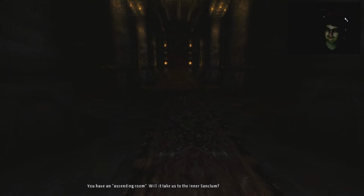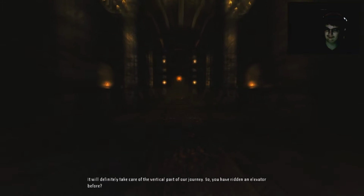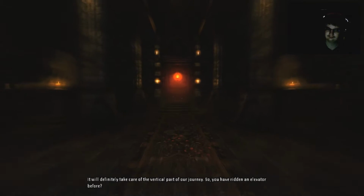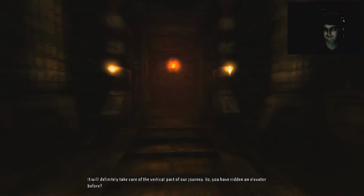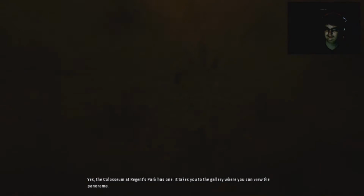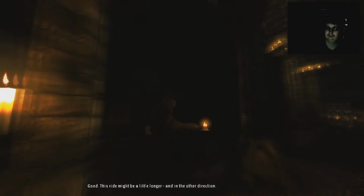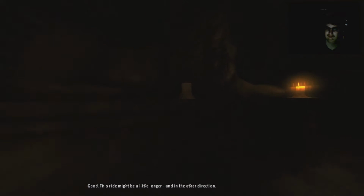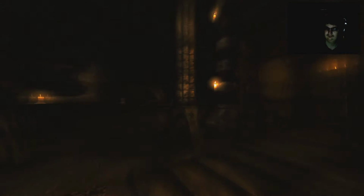You have an ascending room. Will it take us to the inner sanctum? Whoa. It will definitely take care of the vertical part of our journey. So, you have ridden an elevator before? Yes, the Colosseum at Regent's Park has one. It takes you to the gallery where you can view the panorama. Good. This ride might be a little longer, and in the other direction. Down.